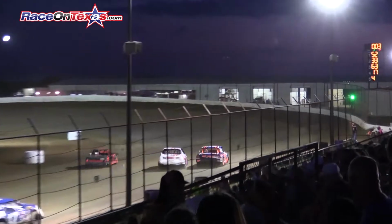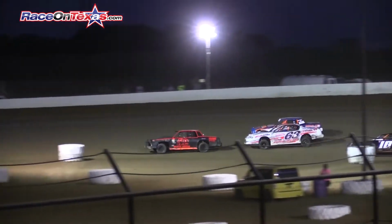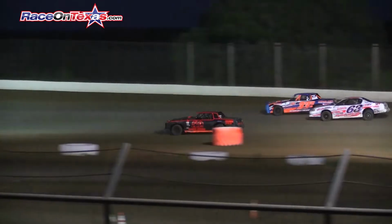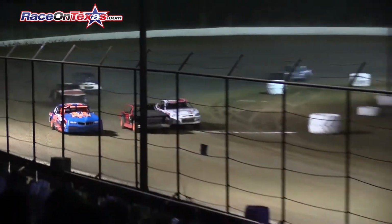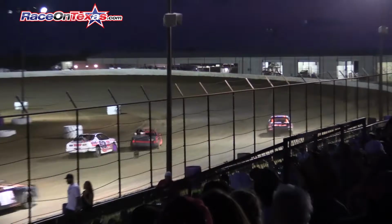Still side by side for second. AJ Dancer just sitting there, unbeknownst to him, the show is right behind him. Cross flags. Here comes the 33C of Charles Cosper. Cosper now leading them down into turn number 1.